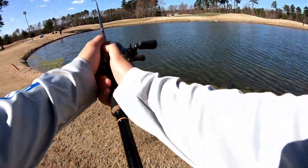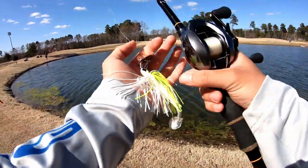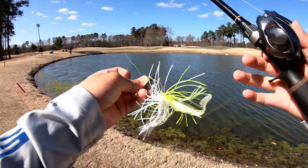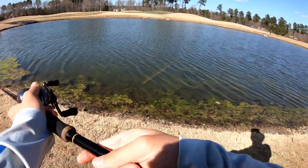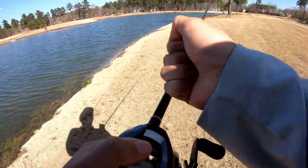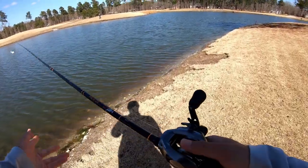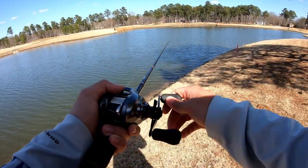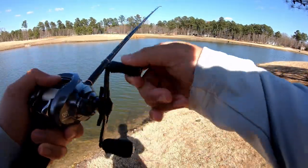Got this paired up on a 7'3" medium heavy rod. Gonna be starting off with this chartreuse. Well, this technically isn't a chatterbait, it's a Gan Craft Clickbait. Never fished this, picked it up the other day. I was like, why not? Let's give it a go. From my initial observation, it's obviously pretty grassy. One thing I'm already noticing off of this reel is that when reeling in a lure, it's just so incredibly, I know you guys probably hear it a bunch of times, but it's just so smooth.